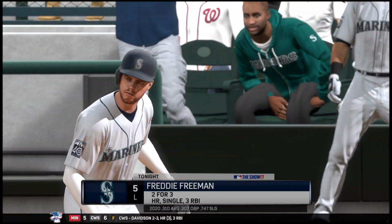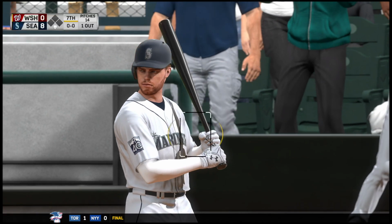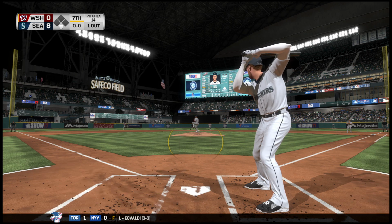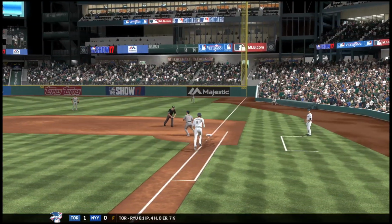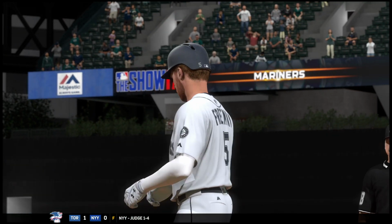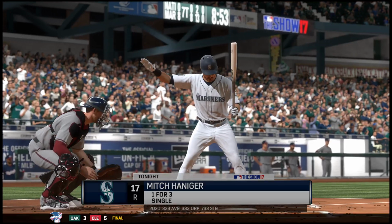The first baseman, number 5. Here's the first baseman, Freddie Freeman. He homered earlier and is 2-for-3 to this point. He hits this one hard the other way. Throw on to first will get him. Scored 5-3 on the putout, though it looked more like a 6-3 ground ball. Nevertheless, they're at two away now.